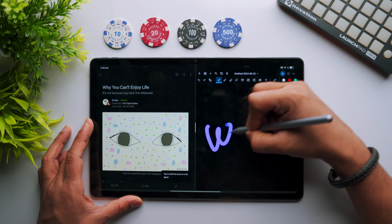Now, we'll be taking a look at the writing experience using the Lenovo Pen Plus. Please keep in mind that you'll have to buy this separately. You won't be getting it out of the box.